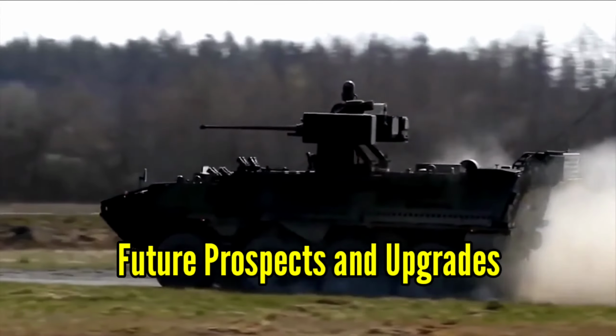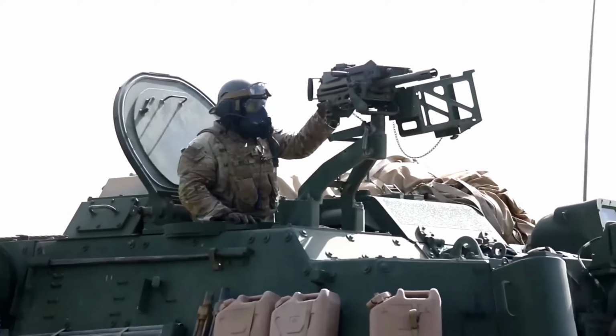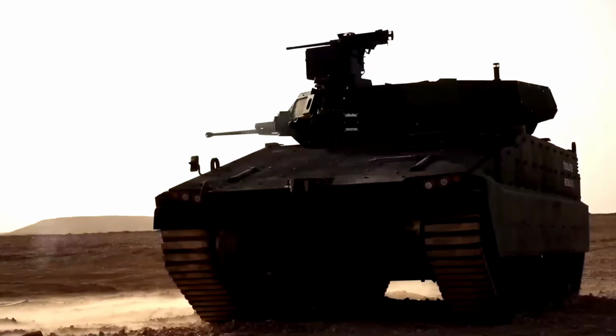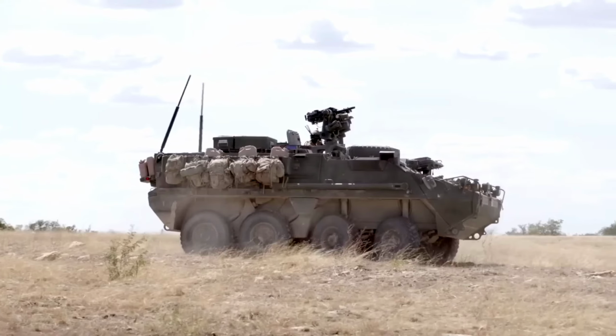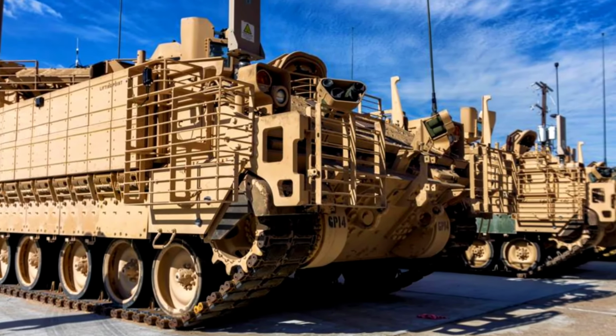Future prospects and upgrades. Looking ahead, the future of the AMPV program is poised for ongoing advancements as the U.S. Army continues to innovate and adapt to emerging battlefield requirements. The modular design of the AMPV allows for relatively straightforward upgrades in armor, weaponry, and technological systems, ensuring the platform can evolve alongside new military technologies and threats.